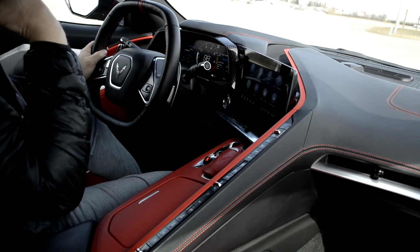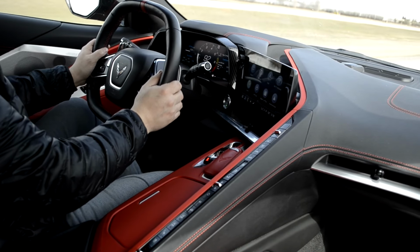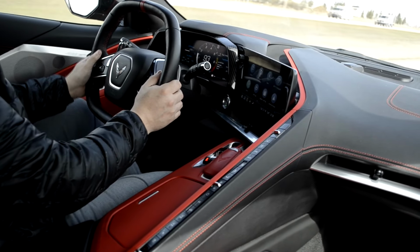Hearing this, it's not drone. It actually sounds pretty good. There's no echo. I could easily drive this all day with hearing that little hum back there.